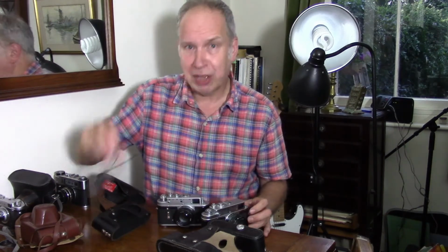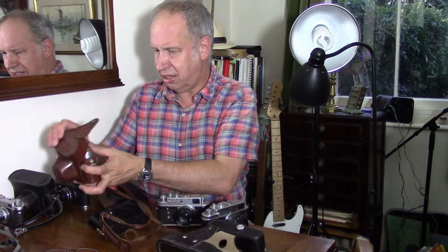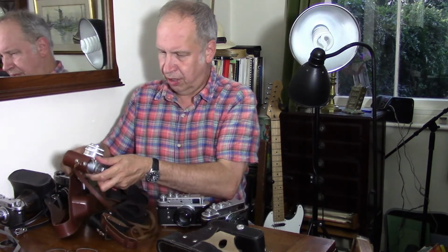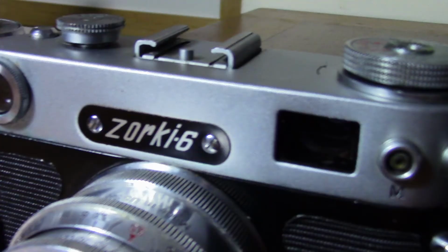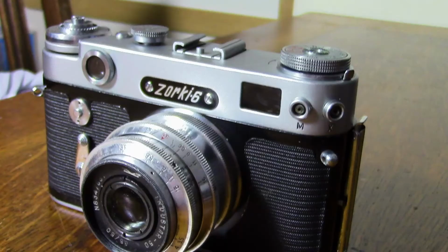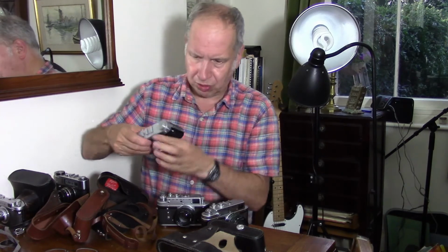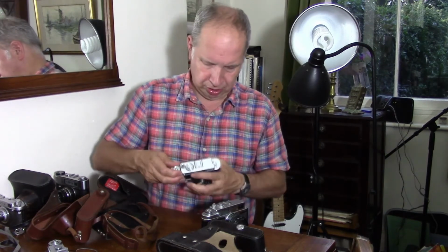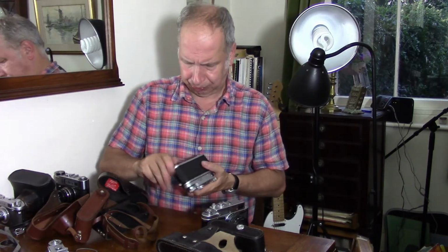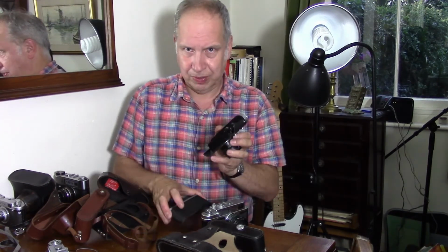The slightly odd thing was they went on to do a 5, and then in the early 60s they even did a 6. And here is a 6. It's very clearly labelled as 6. You've got a lever wind, and what is quite different about this camera is it actually has a hinged back, whereas both these Zokis have a back, just let me ensure there's no film in here, a back which comes off like so.